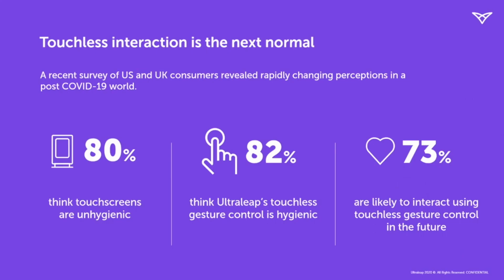In order to frame our development of a touch-free interface, we conducted a variety of surveys, pilots, and user testing. These results here are from one of the early surveys that we took this year. No surprise to anybody that's been living through this pandemic that the majority of respondents believe touchscreens are unhygienic, that our interfaces are more hygienic, and in the future, 73% of respondents are likely to interact using touchless gesture control in the future.